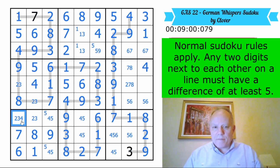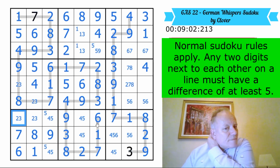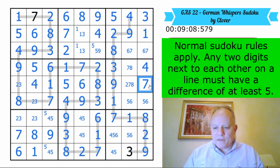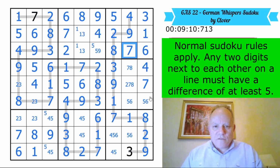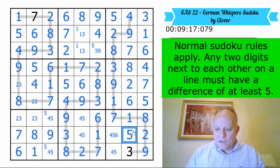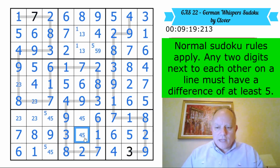This is a 2, 3 pair. Oh, goodness me. Okay. 8, 2, 9. That's a 7. There we go. 5 and 6. That's got to be 2. That's got to be 8. We now know this is a 5. That sorts out this triple. And that should sort out all the stuff in the bottom.